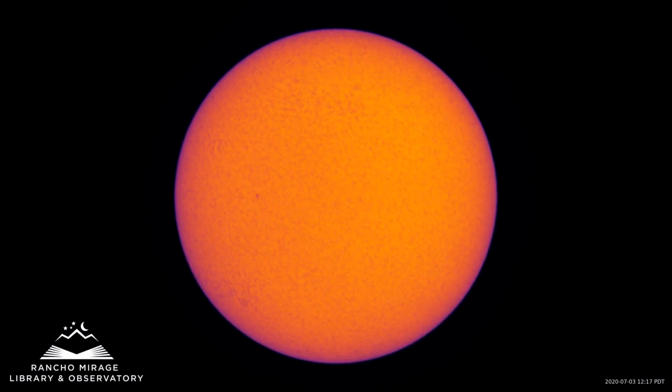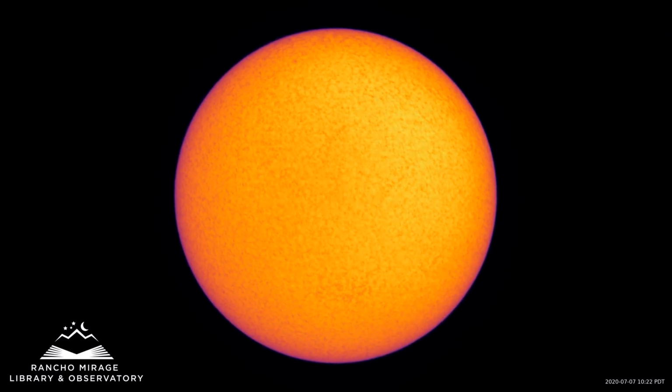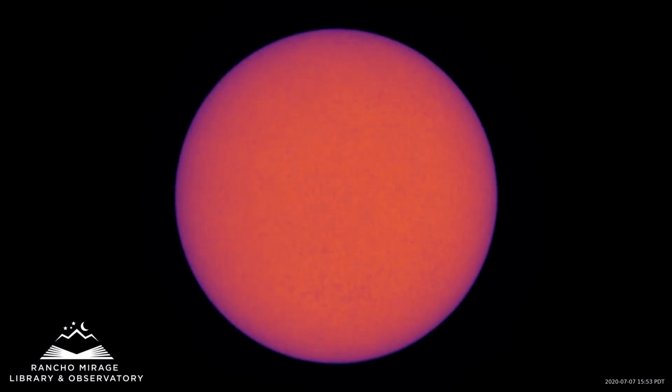Moreover, this perceptually uniform color map is also designed in such a way that it is actually intended to be colorblind friendly. So if you have any issues with colorblindness, the colors chosen here are intended to ensure you can still see detail on the sun. So I'll let you enjoy these views and touch base with you as we come to a close afterwards. Enjoy.